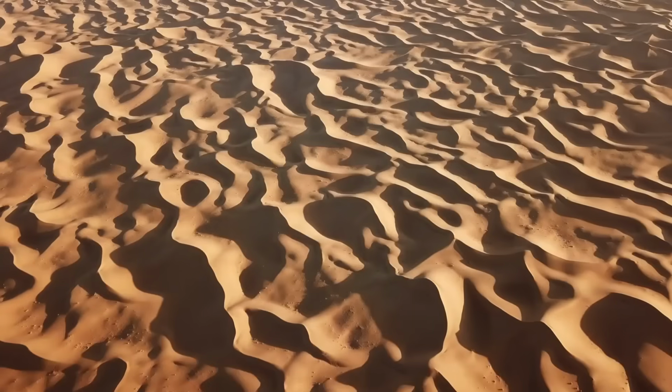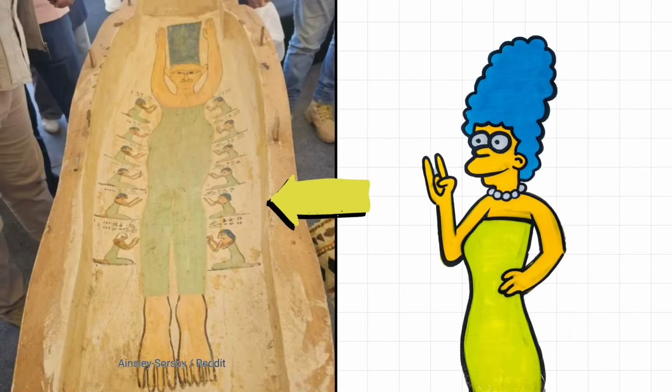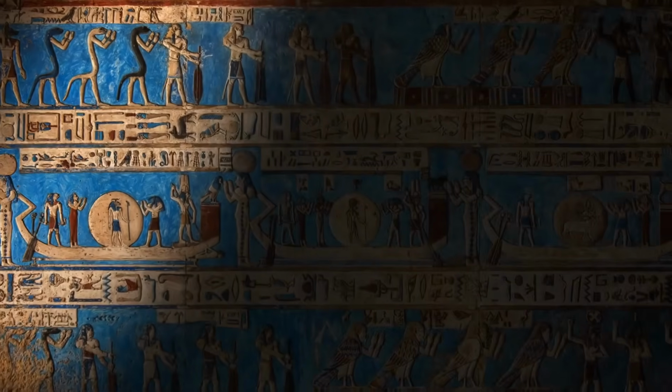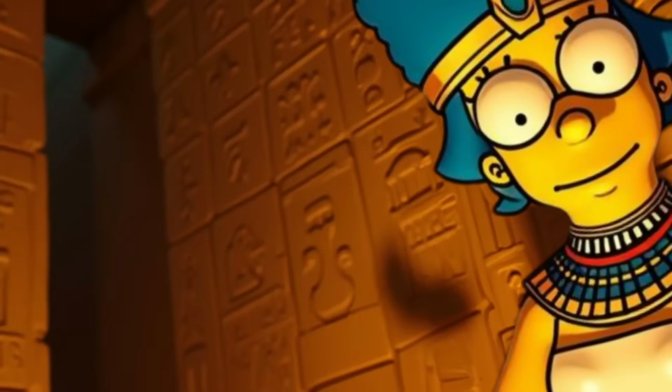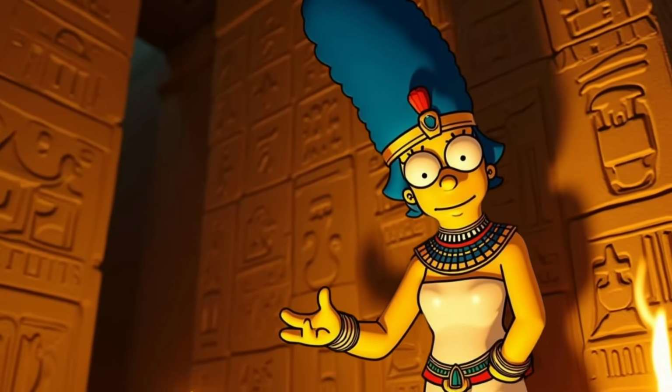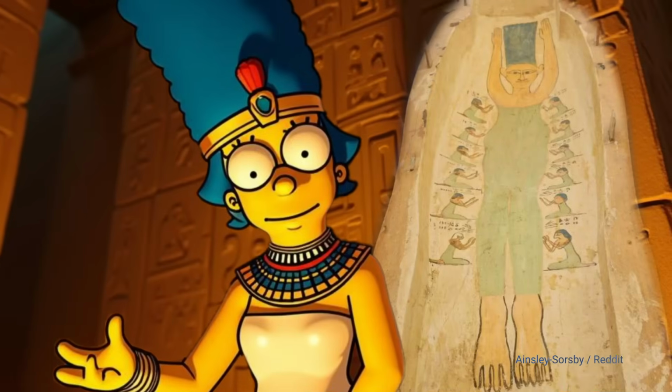Maybe some smart technology can also explain what Marge Simpson is doing on Earth in an ancient Egyptian tomb from 3,000 years ago. The drawing, featuring a woman with yellow-colored skin, a blue crown, and a green outfit, is alarmingly like the famous cartoon character.